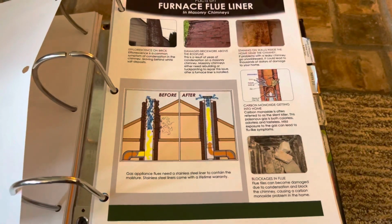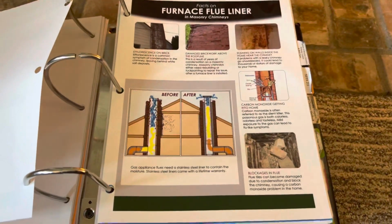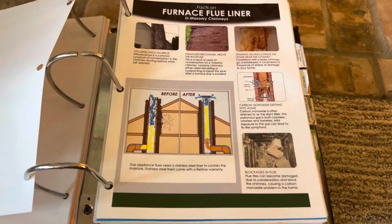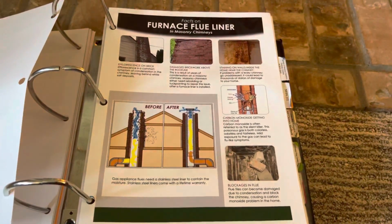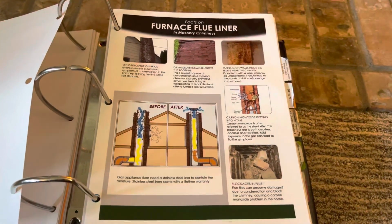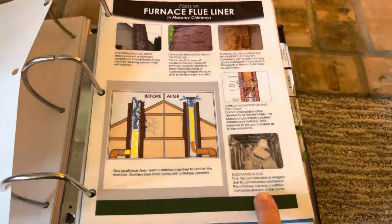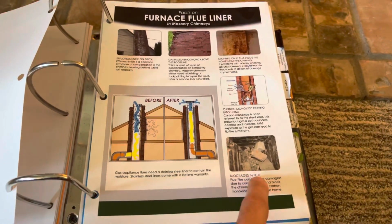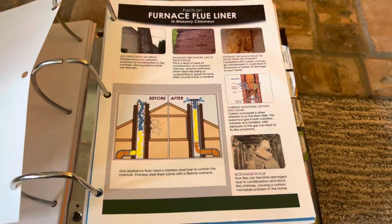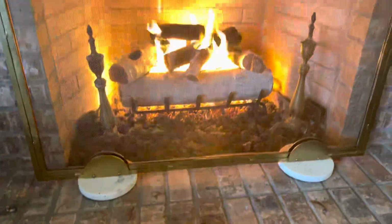A lot of times you have an old oil furnace chimney that's been converted to gas, and that water mixed with the old oil deposit creates sulfuric acid and really just destroys and deteriorates the inside walls of a chimney, and that's when you get a lot of these blockage issues from the material falling apart. Same thing happens with these gas log sets.